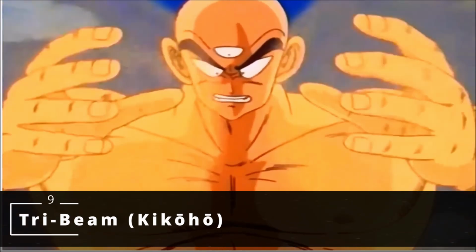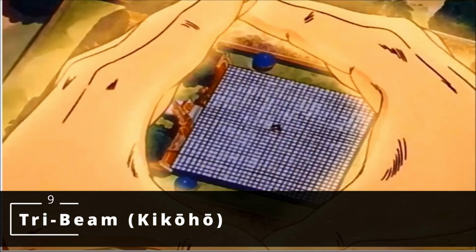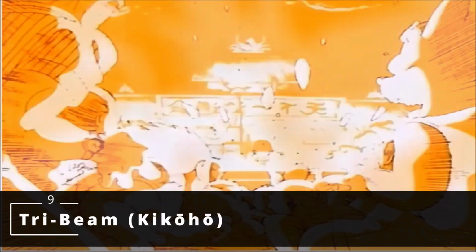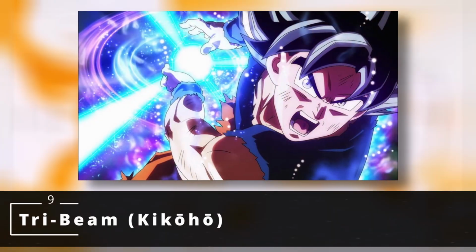The technique made its on-screen debut in the 22nd World Martial Arts Tournament in a fierce fight with Goku. Tien decided to use his trump card, the Kikoho. Master Roshi warns Tien not to use it. He describes it as a frightening destructive power, many levels greater than even the Kamehameha.